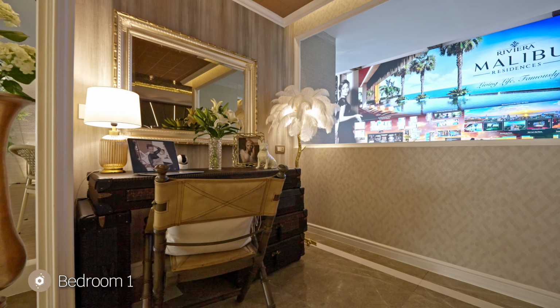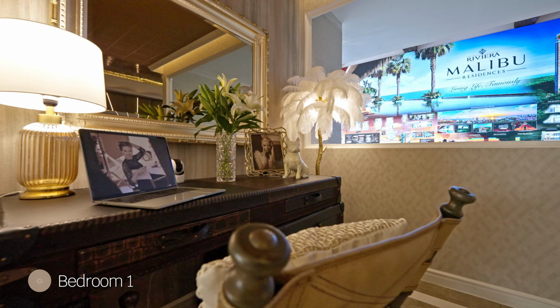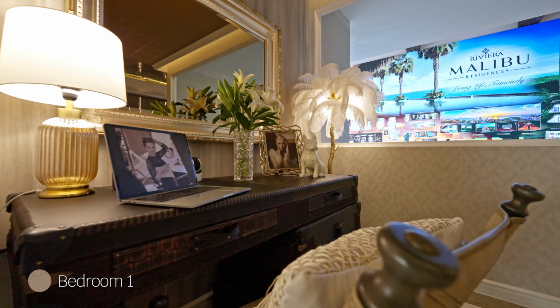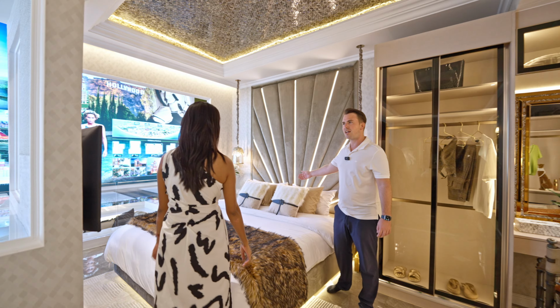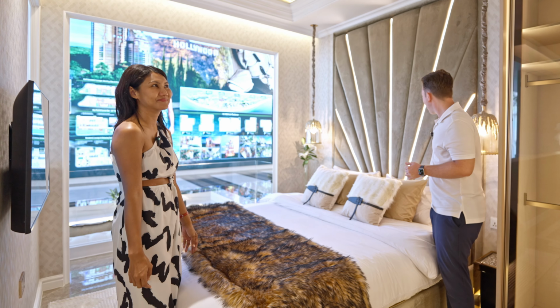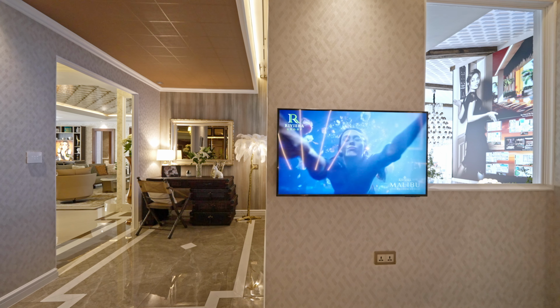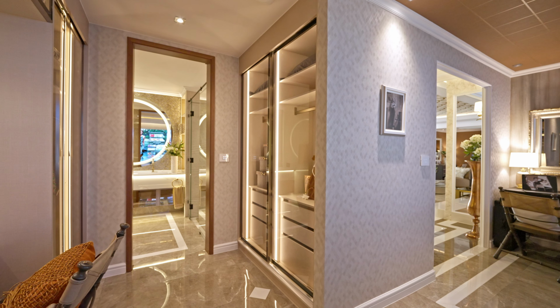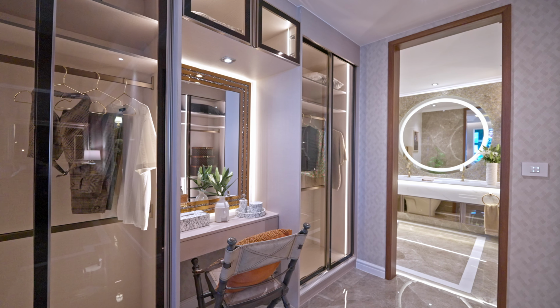You will have here a walk-in area. You have here a very nice vanity table. Looks like vintage luggage. Wow. Nice design with the mirror here, of course. We have here a king size bed, soft touch headboard with LED lights inside. And this is a TV, you can stick on the wall. This one is the wardrobe. You have a beautiful wardrobe, 6-door, vanity table here, and the bathroom.